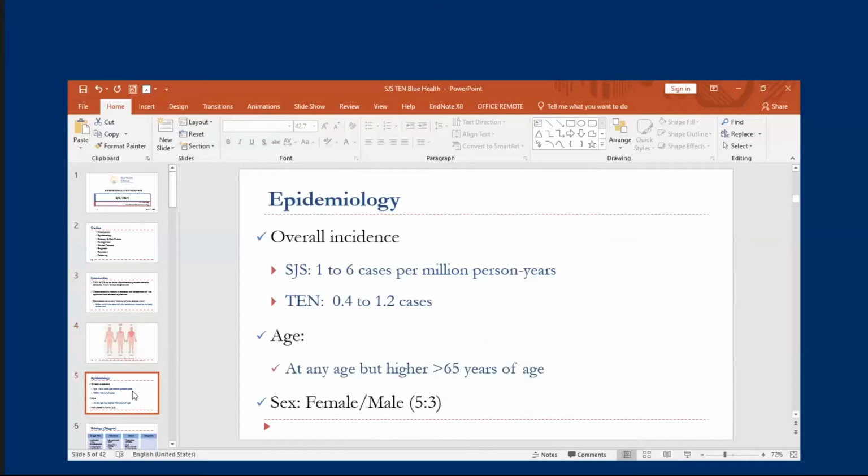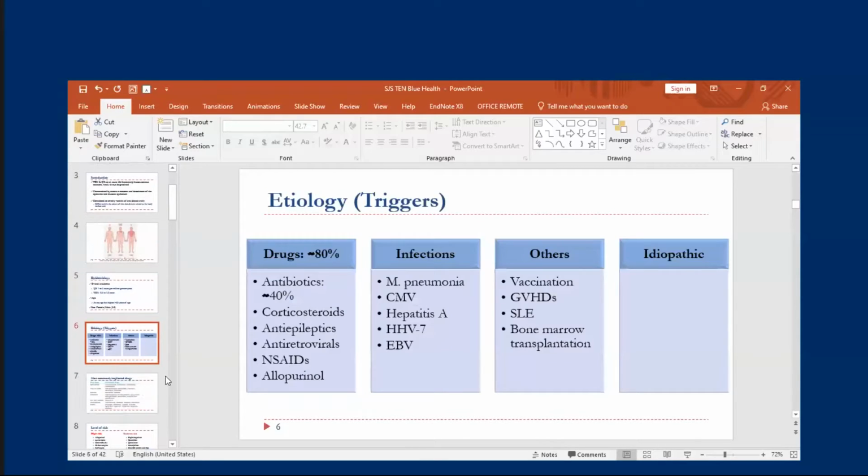When it comes to the epidemiology, the overall incidence is said to be 1 to 26 per million people annually for Stevens-Johnson syndrome, and 0.4 up to 1.2 cases per million annually for TEN. When you see the age distribution, it can occur at any age from infancy to old age, but it's higher in those above 65 years of age. Also, the cause in children is more often infectious than in older people. And the sex distribution is more prominent in females, due to different hormonal factors among others.